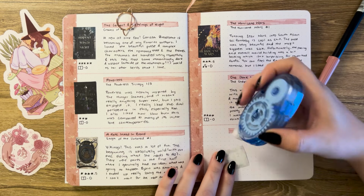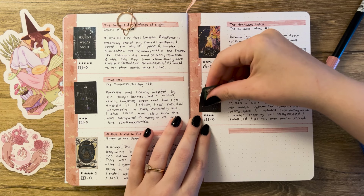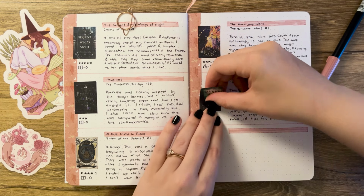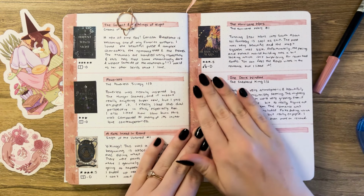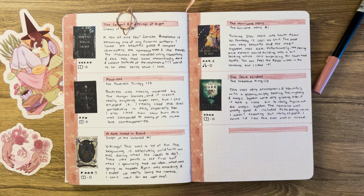And same goes for One Dark Window, which I also really enjoyed, and again, did a spread for. So lots of good books this month, even though there were only 5. And I'm overall super happy with my reading this month.